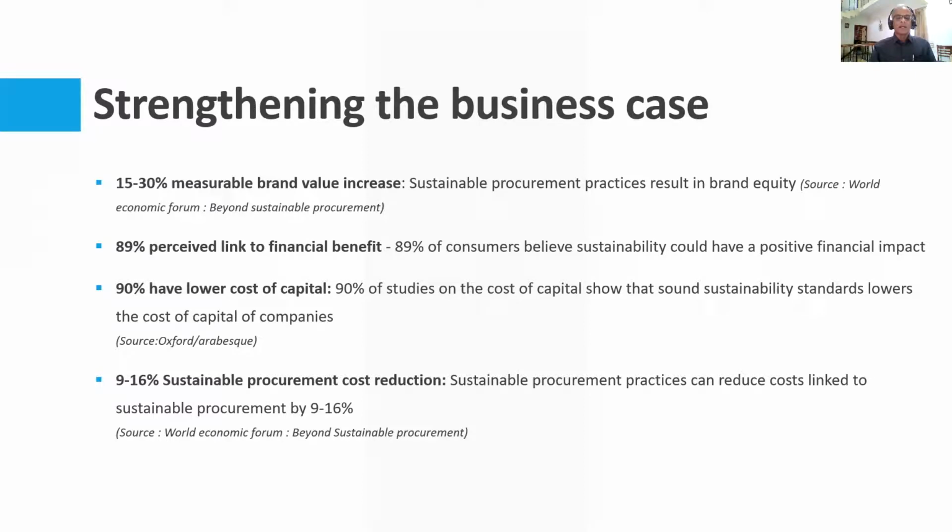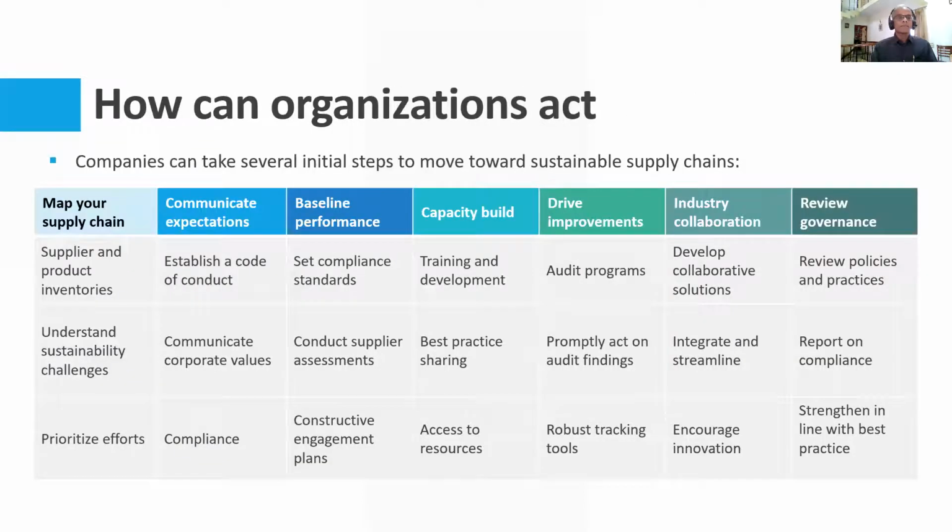89% of consumers believe sustainability could have a positive financial impact. 90% of studies on the cost of capital show that sustainability standards lower the cost for companies. Sustainable procurement practices can reduce costs linked to procurement by 9 to 16%. Now we see how the organization acts. Incorporating sustainability into a company's supply chain is complex, but the failure to act may be the biggest risk of all.